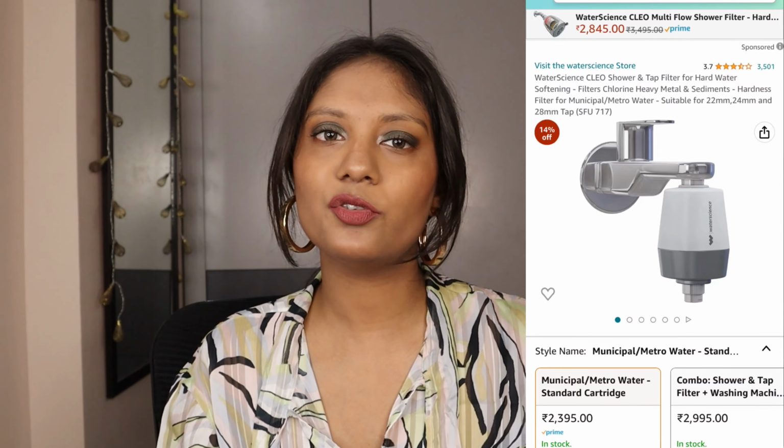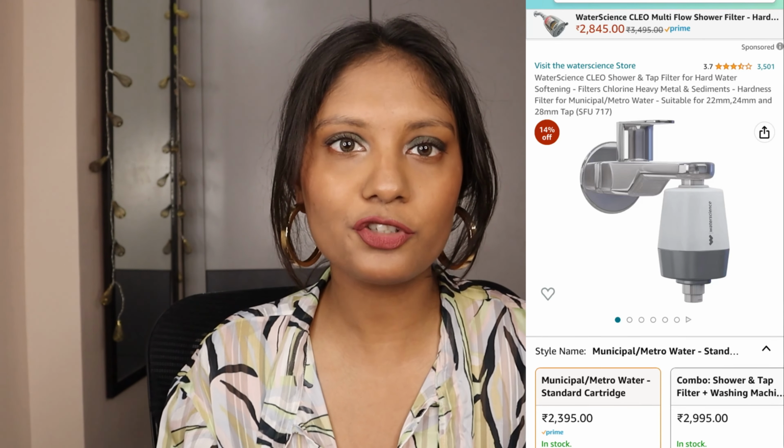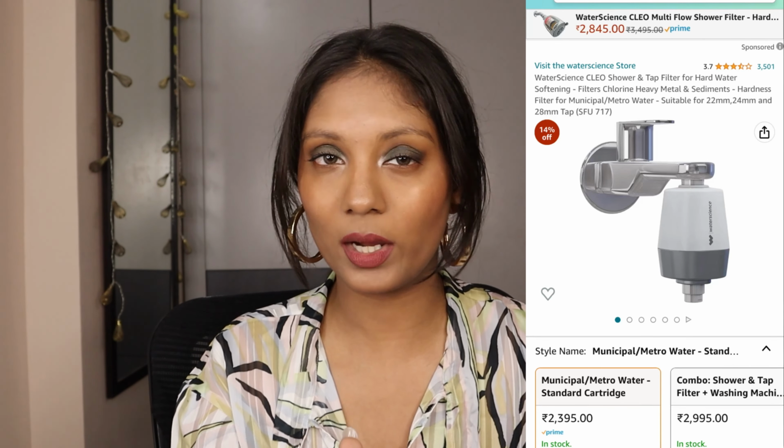So this filter will give you filtered pure water, which will definitely make a huge difference in your hair as well as skin. So if you're breaking out or facing some hair fall issues and you're not able to figure out why, try doing this because it has actually made a huge difference in my life. It's a one-time investment and uska refill aata rehta hai, so you can buy the refills, the cartridge, but the main thing you just need to buy once. A little expensive for sure, but I think it's worth it. It's definitely worth it.